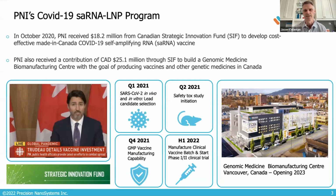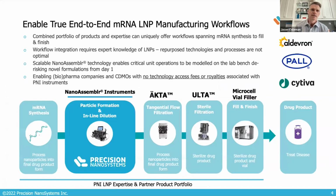Just to give an overview of the timeline for this project: in early 2021, the lead candidates were selected. Also back in 2021, the safety tox study was initiated, and later in 2021, GMP manufacturing did indeed take place. And finally this year, the goal is to get these formulations into the clinic.